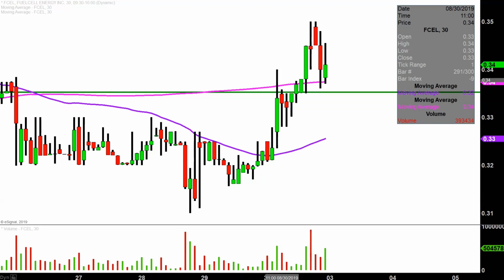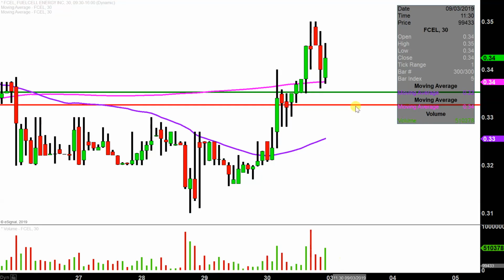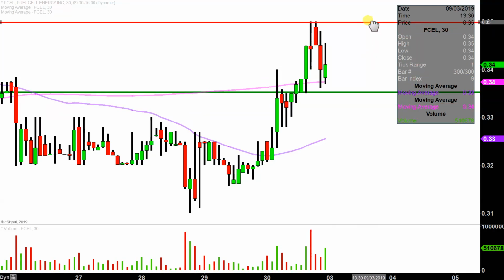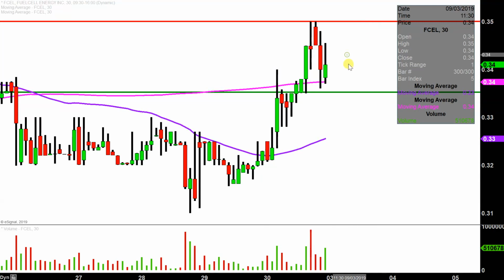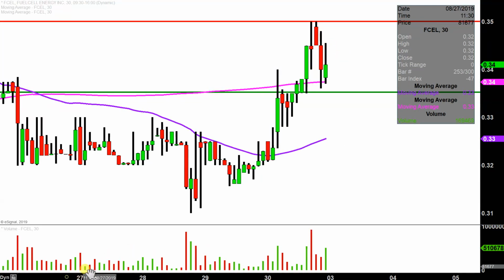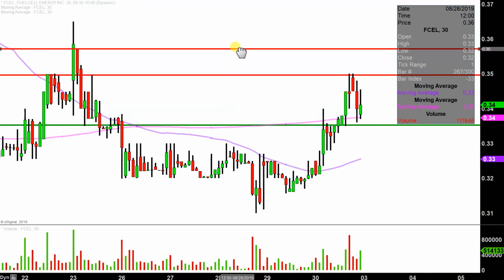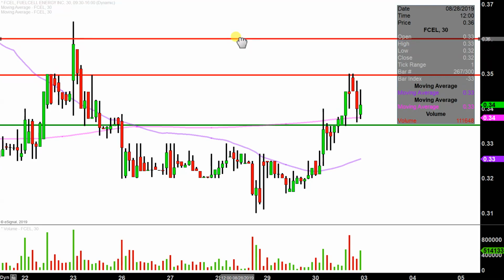What about levels of resistance going into next week? The main level right now, with nothing fancy or complicated behind it other than where the party finally stopped today, is right up there at the 35-cent mark. In the event 35 cents can be broken, though, the next key overarching level after that would be from the highs back there on the 23rd, which sit right up around the 36-cent mark. So 35 is the near-term level of resistance, and then after that, up at 36.